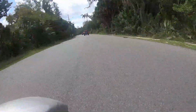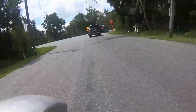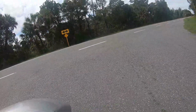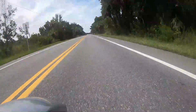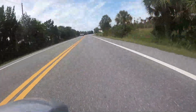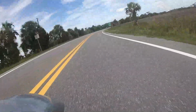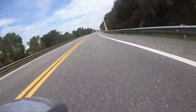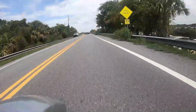Back into hyperdrive again. We're just gonna speed things along. We're headed back onto the main road here, and we're gonna head out towards the Gulf. Now we're about to go over the Crystal River right here.